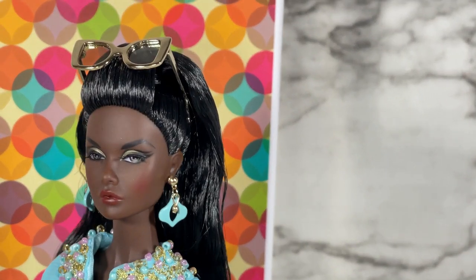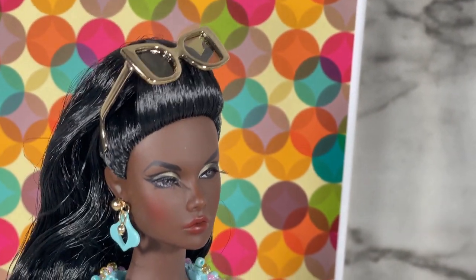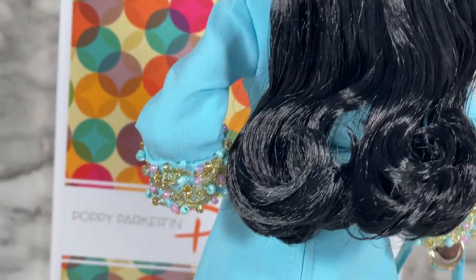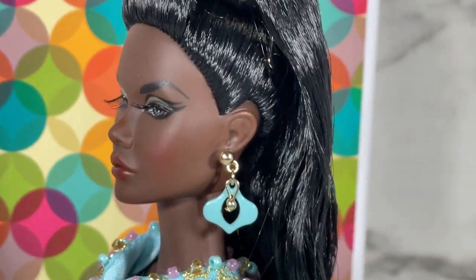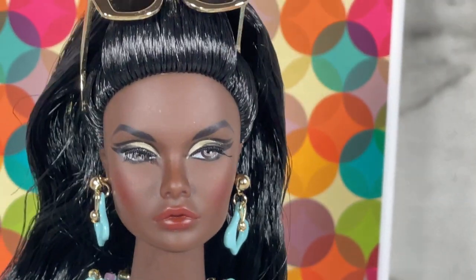And of course, I have Poppy now wearing the shades so that you can see what the shades look like. And I'll just go in really close so that you can see, and I'll go back. But as you can see, she also has those earrings. Very beautiful. So interesting how accessories like jewelry can really make a difference on a doll. Look at her with that jewelry on. It really makes her pop.